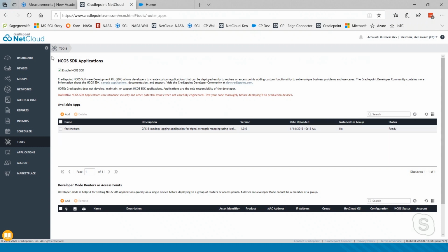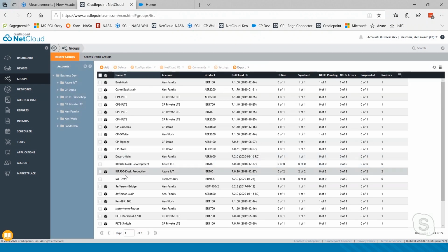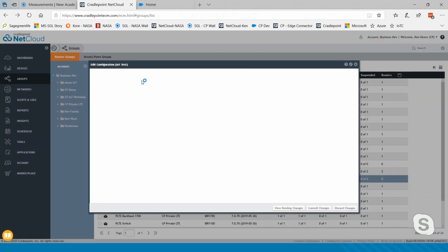Once you have that group, I can go into the group settings. I can bring up the one that I created this morning for IoT test. So this is the IoT test group. I go to this group that I just created, and I bring up the configuration, and I can edit this. Again, I'm editing a template that can be applied to thousands or tens of thousands of devices. I'm essentially configuring the router.